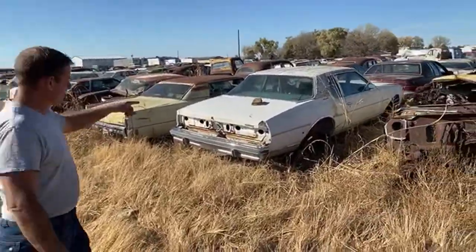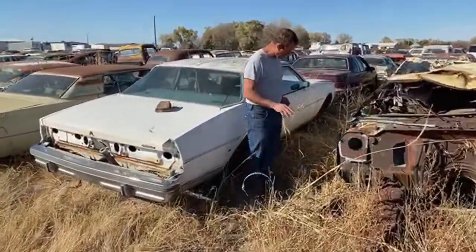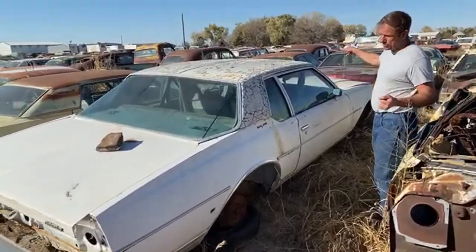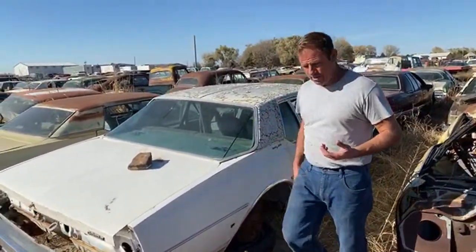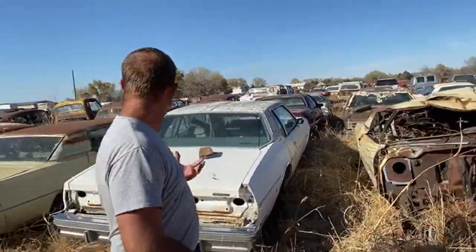There's a 77 Caprice 2-door. This is the only one of these square Caprices that I've got right now. So there is still some stuff here. I have sold the header panel and grill and everything out of it. But these are a really unique car with this back window. I think they only used that window from 77 to 79. So a pretty unique piece there.